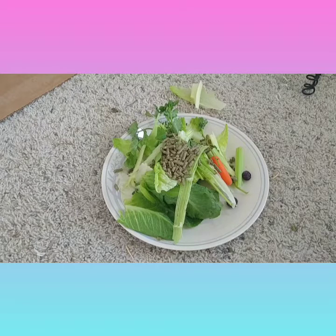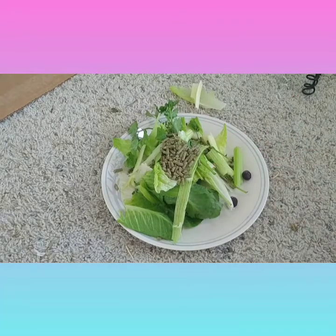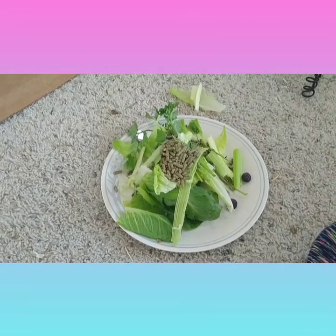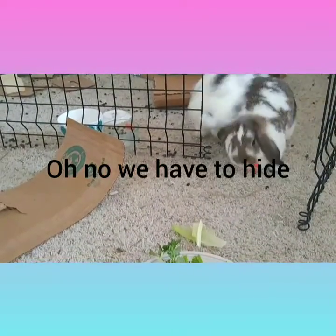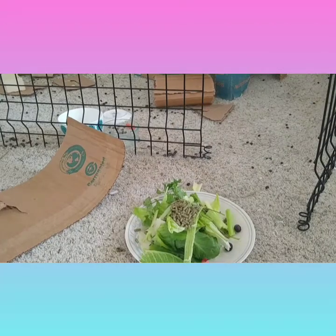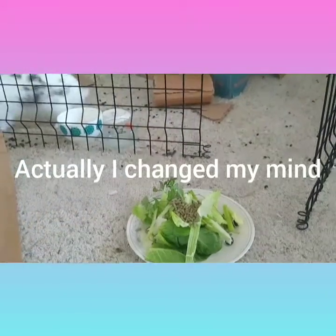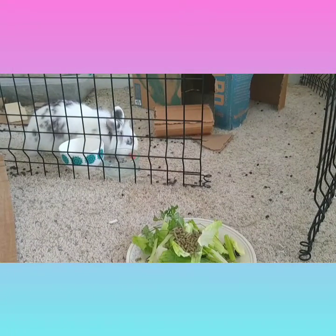Chasing each other about the carrot. There's two babies. Look. I'm gonna put the camera up because these two are being crazy. And then I'll just scoot the plate. It's literally right there.